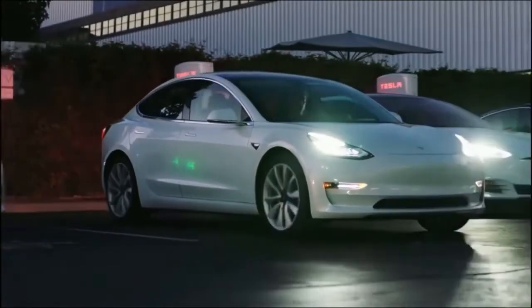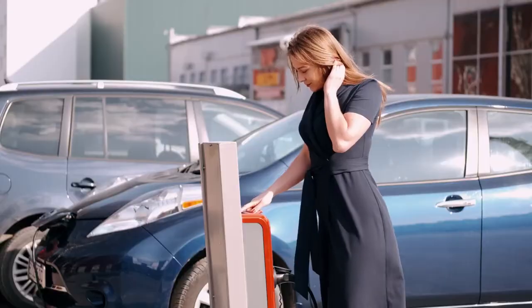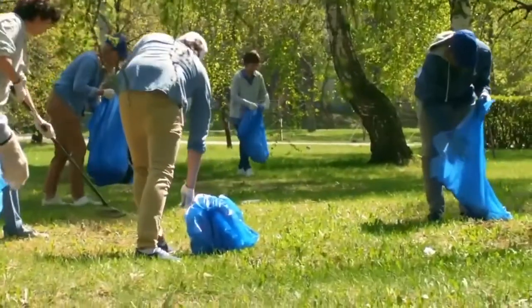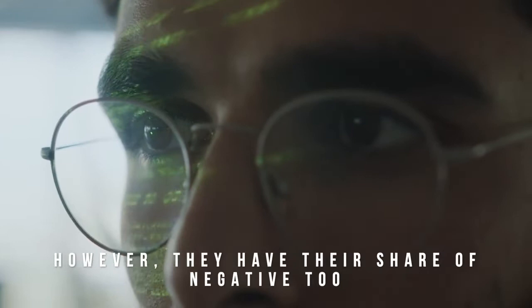As we experience an increase in the production and sale of electric vehicles around the world as several countries try to reduce their carbon emission rate, electric vehicles today are regarded to be the most environmentally friendly way of transportation. However, they have their share of negatives too.